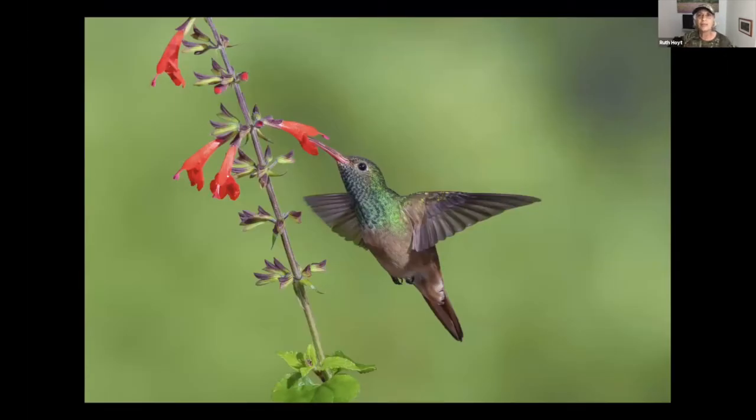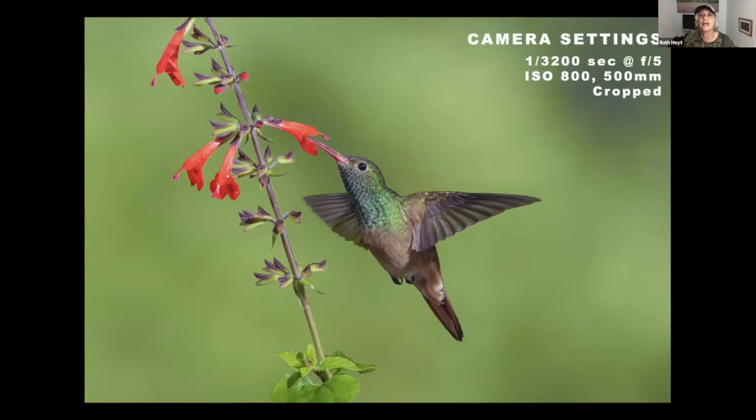This is a buff-bellied hummingbird, and it's a resident bird that's here year-round, but I don't get to photograph it much because I don't feed them at my house. The camera settings are 3200th of a second at f5, ISO 800 using the 500mm lens. Now, you can use a much shorter lens and do just as well. It just so happens that that's how I was set up the day that I was doing it. I was still, I guess you would say, learning and practicing, and I didn't bring my 300mm lens with me. So that only meant that I just needed to work from a farther distance back.